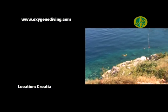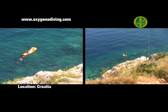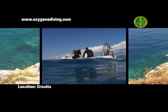Nestled on the stunning shores of the Adriatic, Oxygene Croatia is your gateway to Croatia's fascinating underwater world.